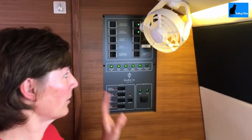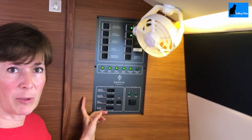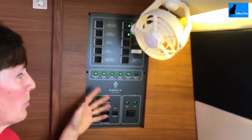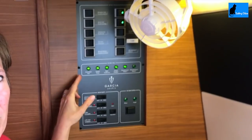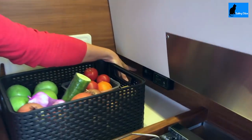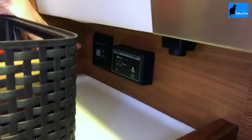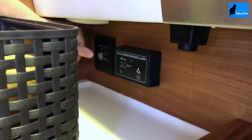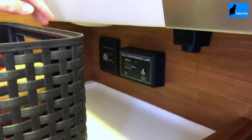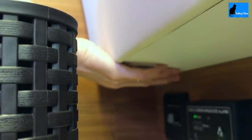So at one end of the galley, we have one of the DC panels, basically DC panels for some exterior systems. Bilge pumps, and shore power and hot water systems are shown here. Back here we have the remote solenoid switch for the propane. There it is, and the gas and carbon monoxide alarm. There's also 240 volt outlets here.